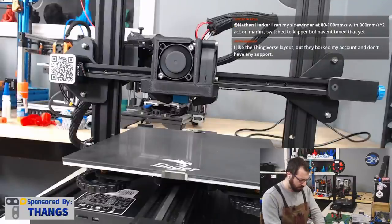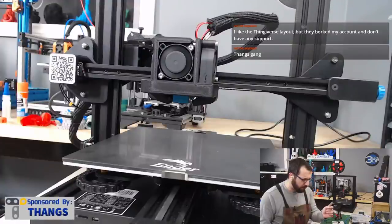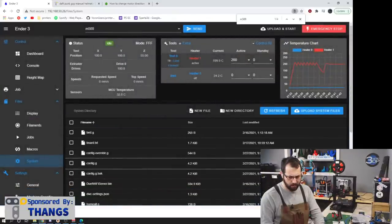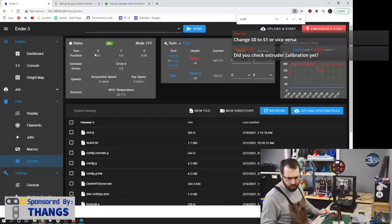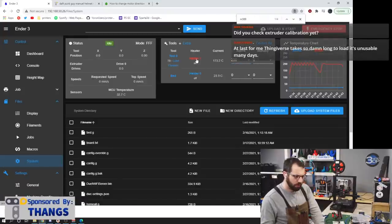M569. Okay, so that would be physical drive three, that would be drive four. That's my extruder. So I need to put that one and that would go backwards. Save and restart. So I got to put filament back into this. There we go. Did I check the extruder calibration? That's what we're doing right now. Put it back on.